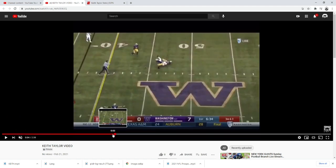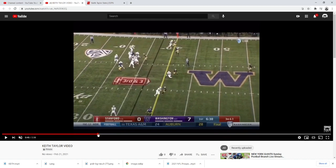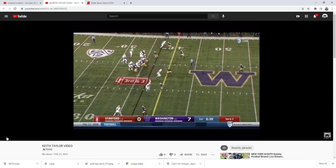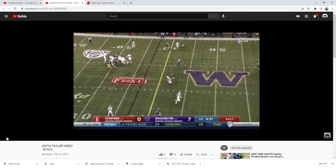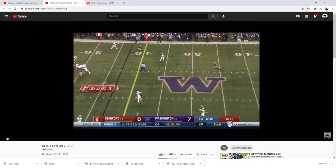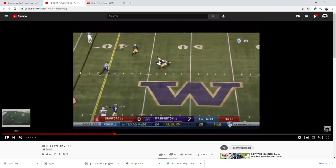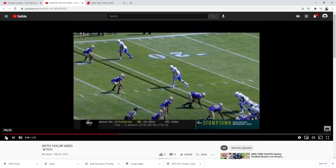Let's rewind that play. See at the start of the play, he had inside leverage, back pedals. Whiteside gives him a move to the inside. Doesn't get beat. Quarterback throws the ball. Look at him play that ball. Get that ball out of there. Great play by Taylor right there. The guy's 6'3", 195, man. He has size and he has room to grow bigger.